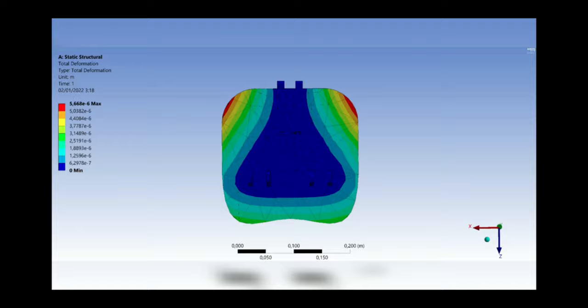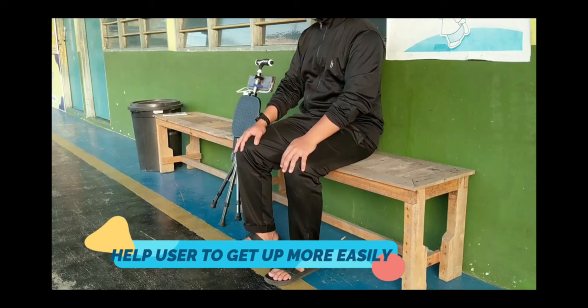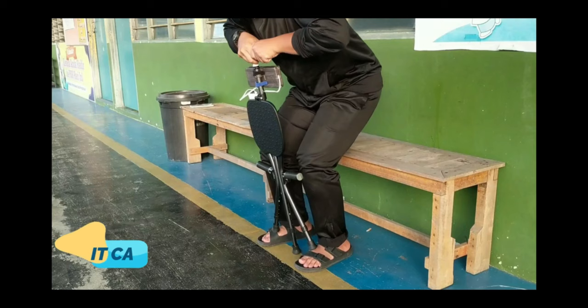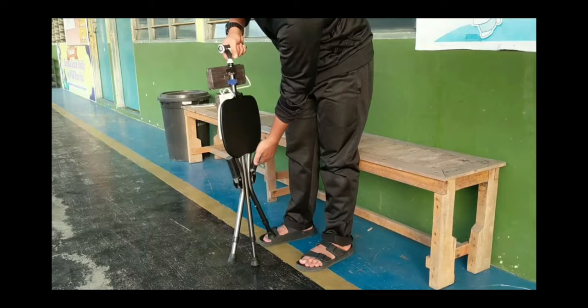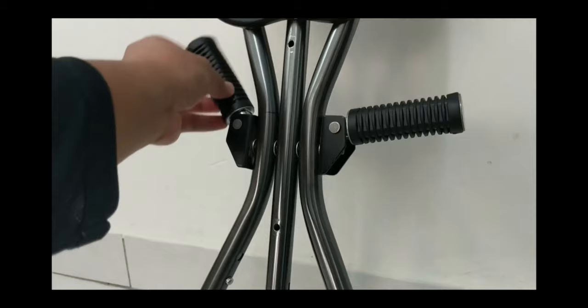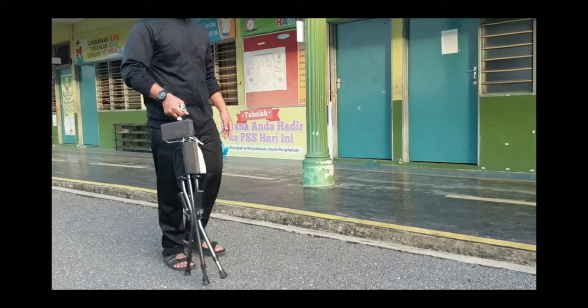So, let's go to the next component, which is the knee bar. The component helps the user get up from their seat more easily. The material was made from soft rubber, which does not harm the knee, and steel for the support. The design can be flipped and opened when the user wants to use it. The average weight is 400 grams for both knee bars, so the weight does not interrupt the user from walking using this smart walking stick for elderly people.